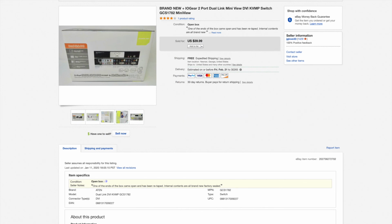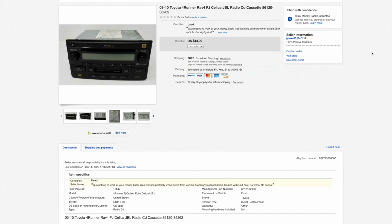All right, so our last and final item is this Toyota car radio. This is factory. It would have come originally in, in this case, a Toyota 4Runner or Celica. With these radios, I sell them all the time, and I normally don't have any issues with them. I have no way of testing them. I just guarantee them to work or your money back. You can see it right here, guaranteed to work or your money back.